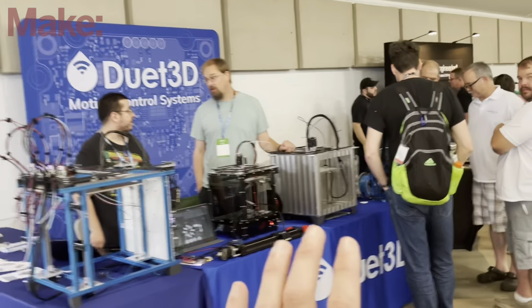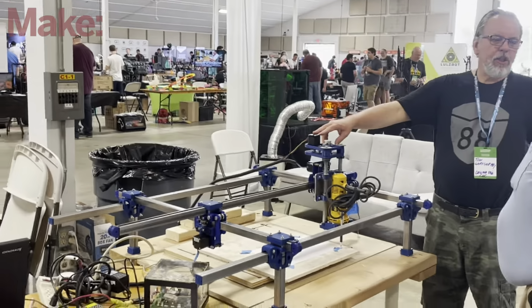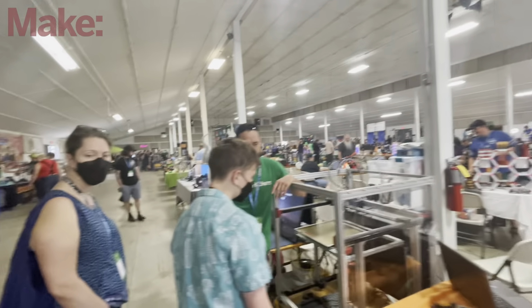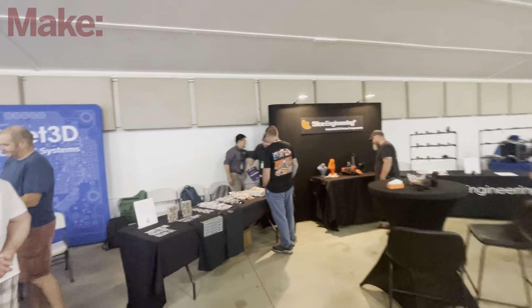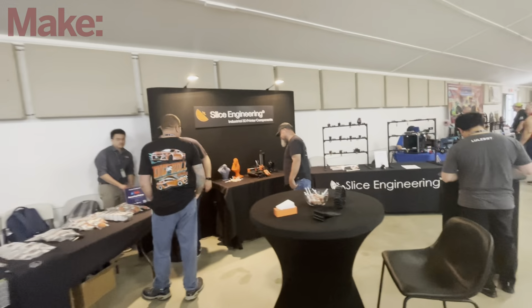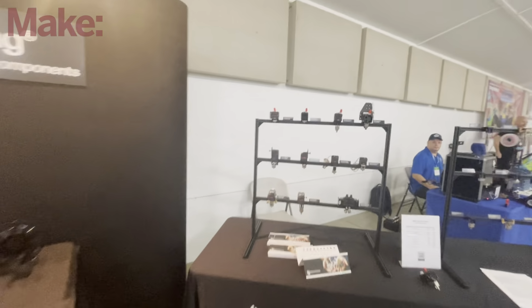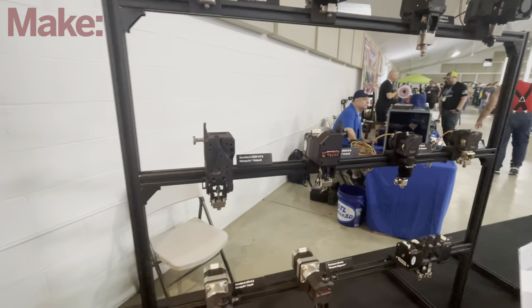Duet 3D is here showing off their systems. We've got a little custom CNC machine here. Little belt printer action with some radio controlled cars. Big custom printer. Slice Engineering is showing off their hot ends here. Let's just take a real quick fly through of their extruders over here on the wall.